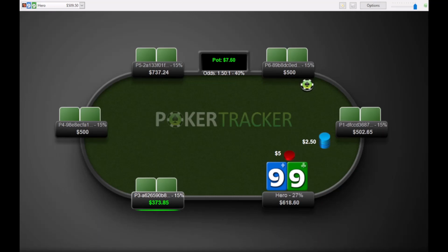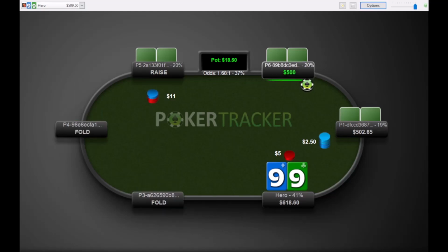So this hand was played at 500 NL, and the action folds to the cutoff, who opens for 2.2x. The button calls, and I call pocket nines from the big blind. You could 3-bet or call. I think either option is fine. I don't have much info on the other two players, but I'm assuming they're regs.